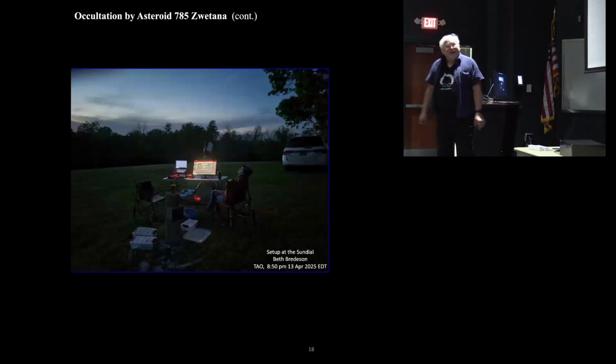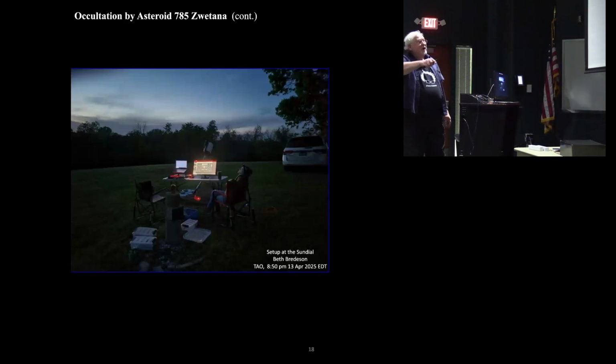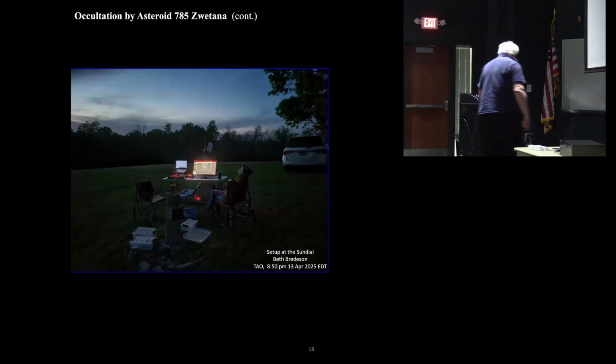All right, here we are setting up on the sundial. That way's west. This way's about the right direction. This is Beth wondering what in the world she's doing here. How long do I have to sit here fighting off these ants until something happens? There's the ant protection material. You can see blue cloth lying on the ground with stones on top of it. That actually worked. The ants didn't bother us after that.